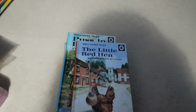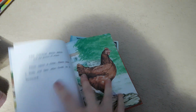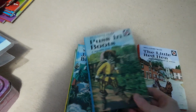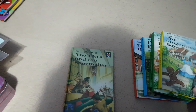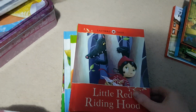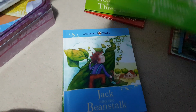Okay, so first we have the classic tales, again from Ladybird. I love these. I remember them from when I was little. So this is the Little Red Hen. Again, beautiful illustrations. Gorgeous. I just love this classic series. There's also Puss in Boots, Jack and the Beanstalk, the 3 Little Pigs, the Gingerbread Boy, and the Elves and the Shoemaker. The rest of the Ladybird tales from the collection I showed you earlier, there's Little Red Riding Hood, Goldilocks and the 3 Bears, the Enormous Turnip, Jack and the Beanstalk, and the Princess and the Pea.